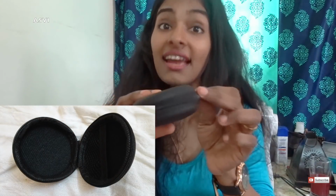So I have used it today on my eyebrows. I don't know if you guys can make it out. It's a good one, and it was priced at rupees 109, and it's a very good eyebrow pencil. Next thing is this interesting pouch in which we can carry our headset or USB cables or anything.